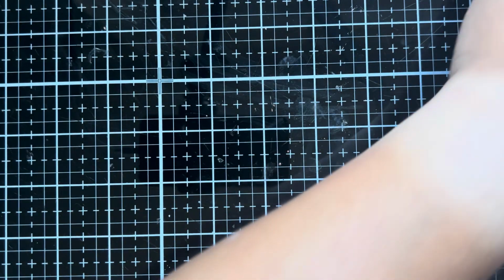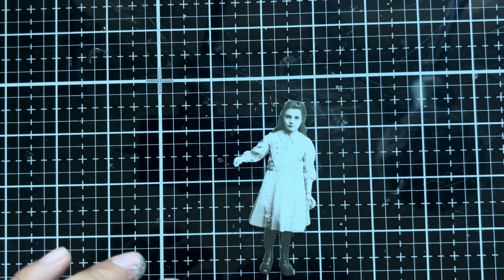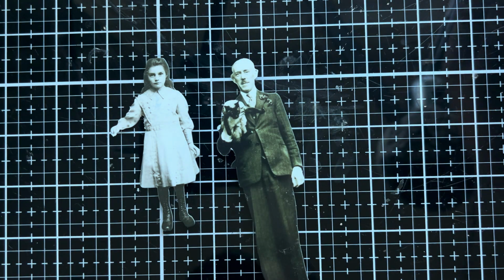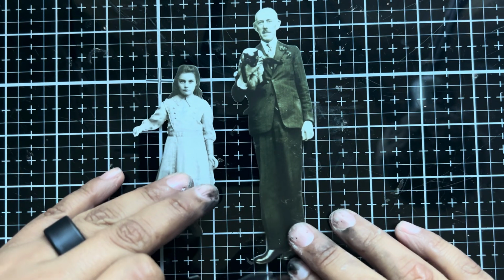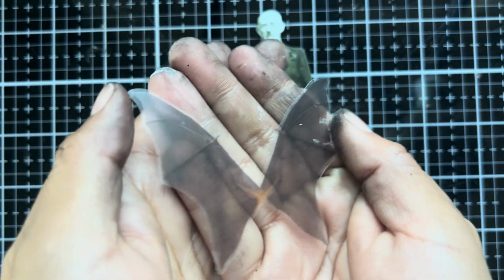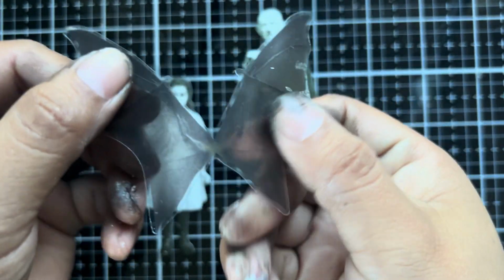Next, we're going to be altering some of the Tim Holtz Idea-ology paper dolls. And we've got these guys right here, which I think will be some good additions to our Crypt scene. And I've also got some of the new bat wings, and these are semi-transparent, which are pretty darn cool.